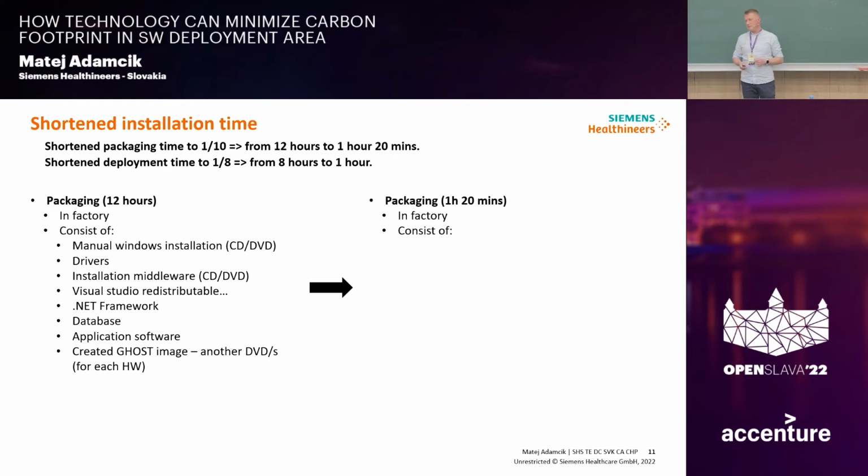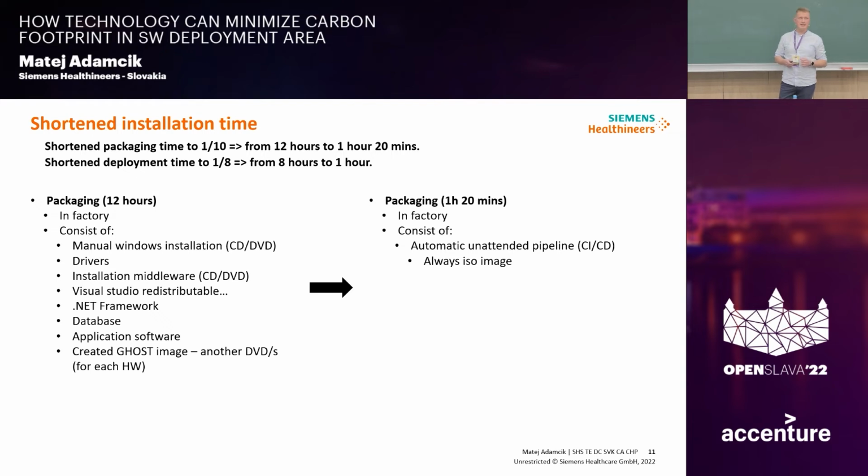How do we do it now? Now it's on average 1 hour 20 minutes. It's an automatic unattended pipeline. And moreover, it's always an ISO image, so no DVDs, no CDs. We can do it automatically and unattended.